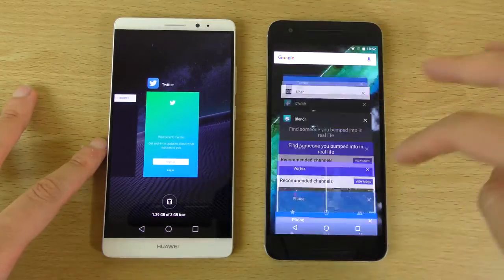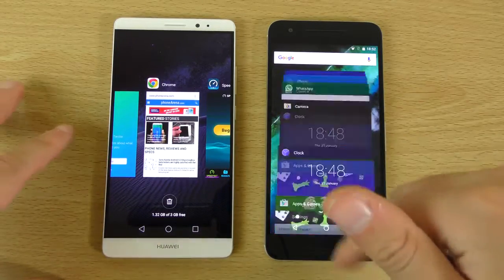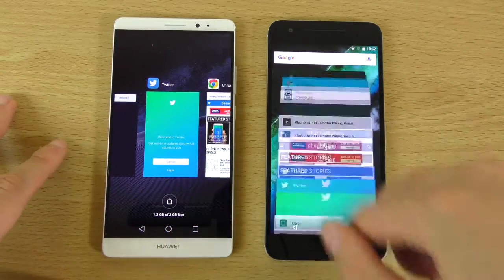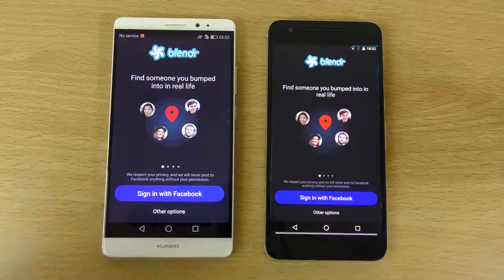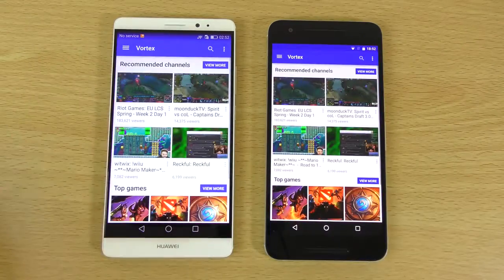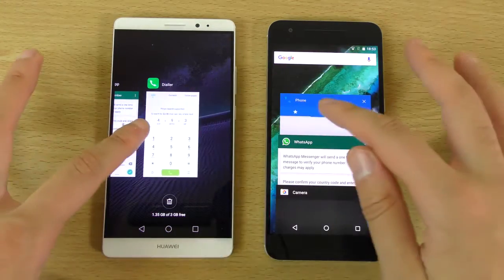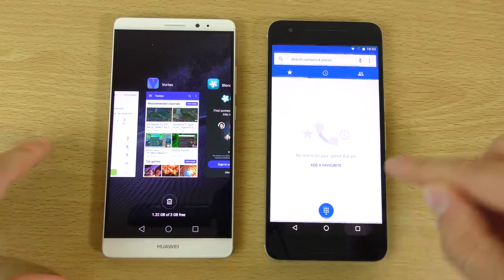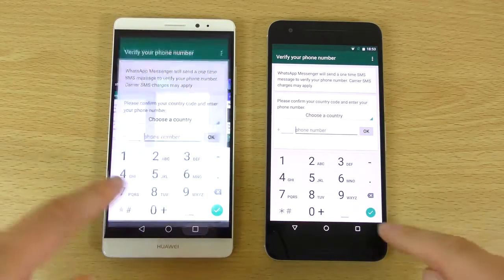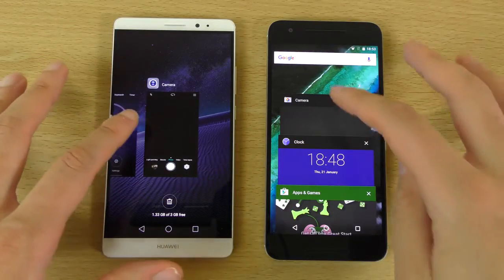So we can have a look now finally at the multitasking. I don't expect there to be any issues with these two. So you can see straight away they are about the same. Really, not a huge difference here, I don't think. No reloading. Very nice and stable multitasking performance. So don't think that you're going to have any issues with this multitasking.